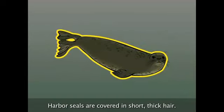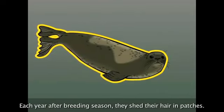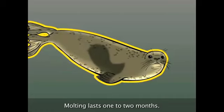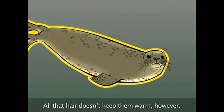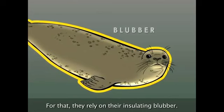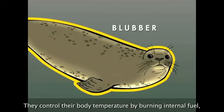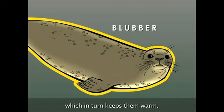Harbor seals are covered in short, thick hair. Each year after breeding season, they shed their hair in patches. Molting lasts 1 to 2 months. All that hair doesn't keep them warm, however. For that, they rely on their insulating blubber. Harbor seals are endothermic animals. They control their body temperature by burning internal fuel, which in turn keeps them warm.